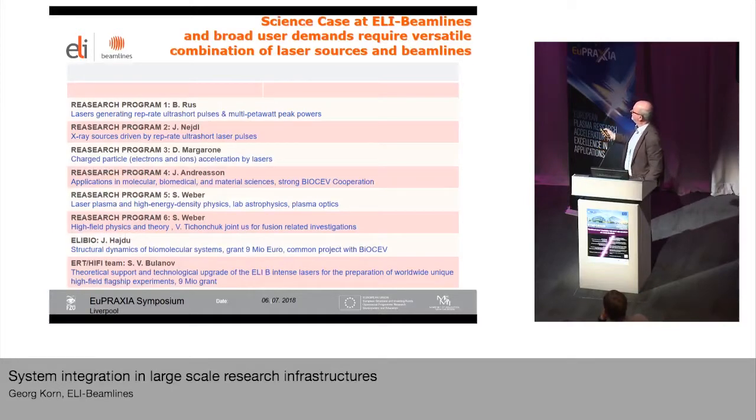So what we are doing, science case, and what is the combination of laser sources, and it comes to the topic of my talk really. So we have different research programs, from lasers to acceleration, to X-ray generation, to biology, to high field. How you can conceive a facility and how you integrate all this stuff to be able to serve users of different fields. It's a very complicated task. And many of the things we simply did not know at the beginning because they are very complicated.